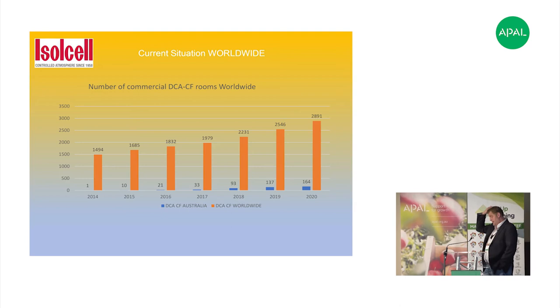Compared to the worldwide uptake of this technology, you can see we're now nearly 3,000 rooms. Australia is just a little part of that. But when it comes to pears, number one. Only second place is South Africa. And the results are showing. I think from a retail point of view, the customers are very, very happy.